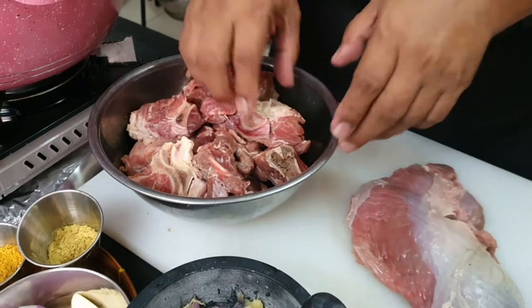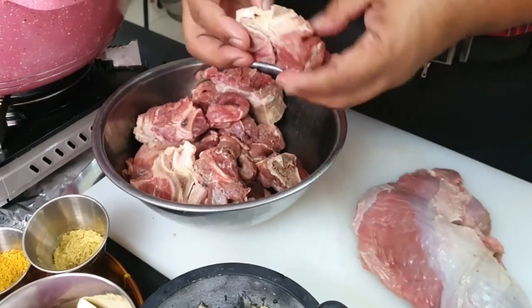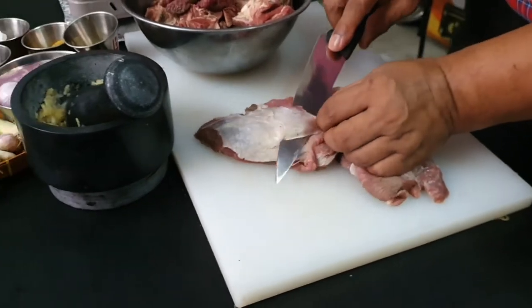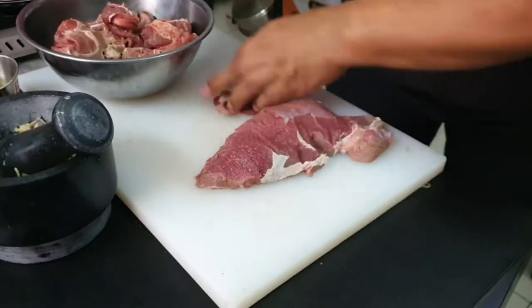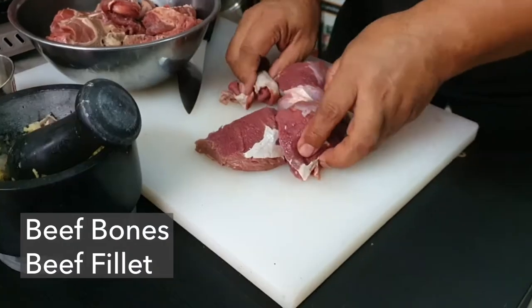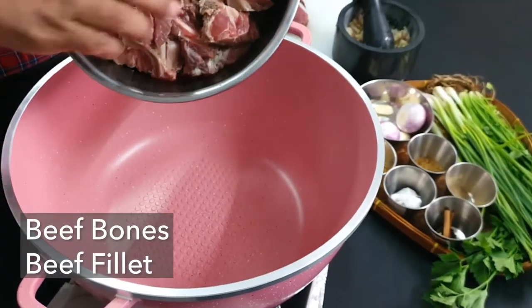Okay guys, just to begin, what we need here is the beef bone. And of course, there's some meat by the side. Remove all those silver skin, and then you can cut into a slightly smaller piece, yeah. Okay, here we have the bones, yeah.